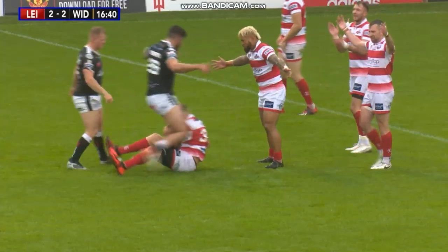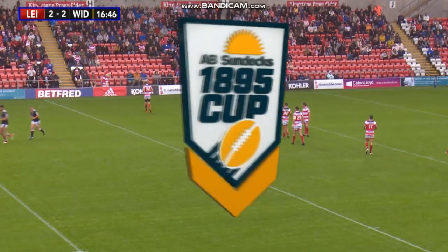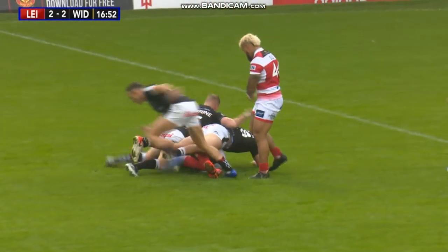Wow, big moment and a penalty. Just getting a little bit niggly around the ruck, and you're leaving him there with no choice but to give him a penalty, no choice at all. So once again, Leigh have an easy way out of yardage, out of their own half with a penalty.